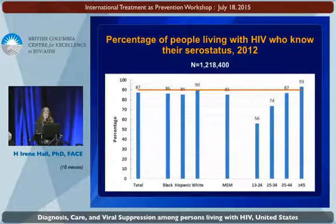So we estimate for the 1.2 million people living with HIV in the United States that about 87% know their serostatus. These are data for 2012. And we do see differences by race ethnicity. So blacks and Hispanics have a lower percentage diagnosed than whites. For whites, we estimate that they reached the 90% goal. And they are the ones that have the highest diagnosed from all race ethnicities. MSM comprises the largest risk population in the United States, and we estimate about 85% know their serostatus. But the biggest disparity is by age, and so as age increases, the percentage diagnosed increases.